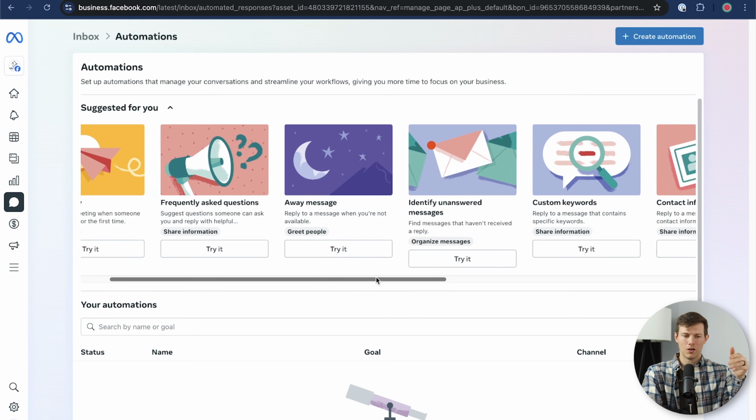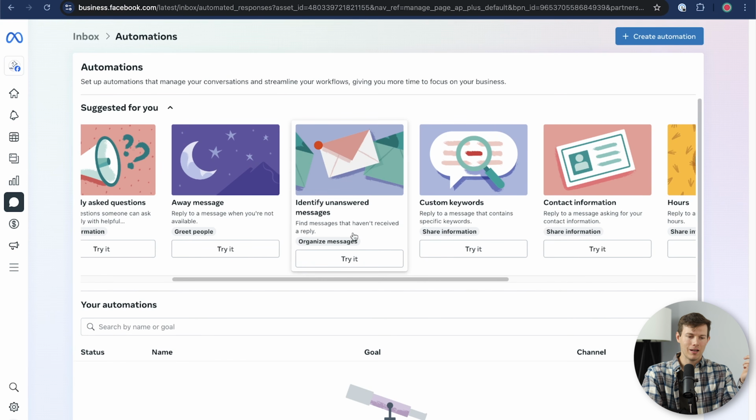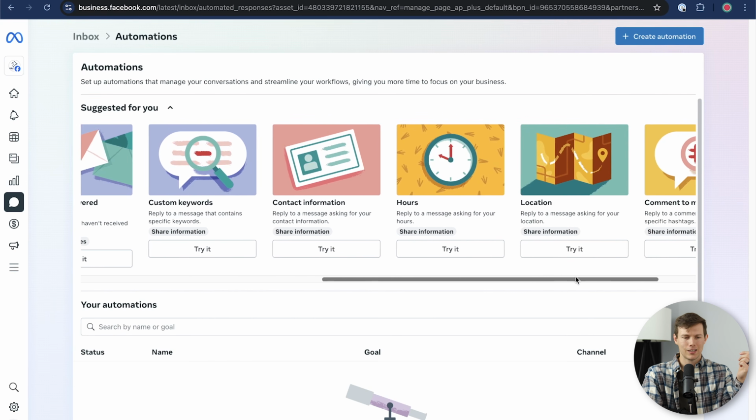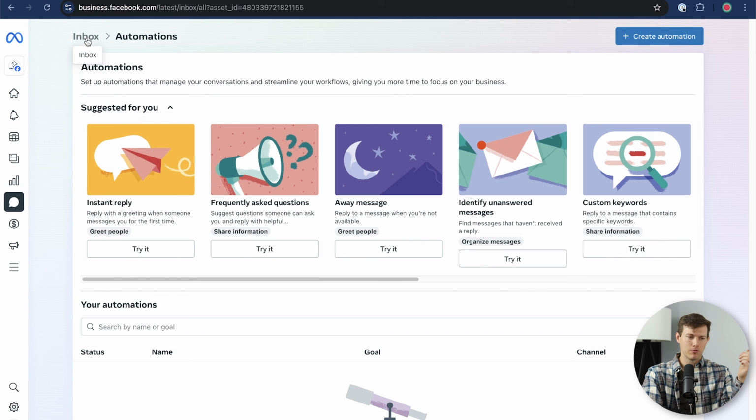There's a bunch of other ones as well. You can have away messages if you're traveling for vacation. You can identify unanswered messages. It's going to just filter them out for you. Look at custom keywords, contact information, hours, location. There's a lot of cool automations you can set up right here or create your own as well. So automations for messages, I think, is a really powerful tool that, again, most people just don't actually know about with their Facebook business page.